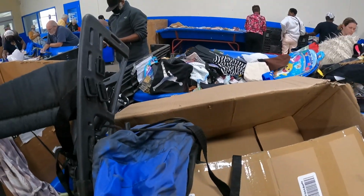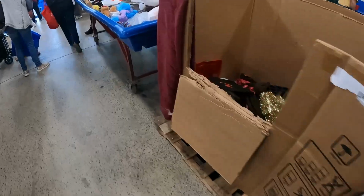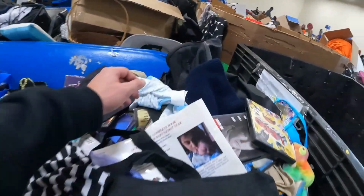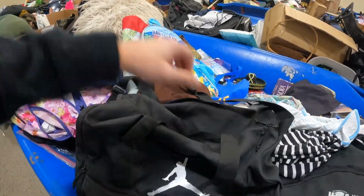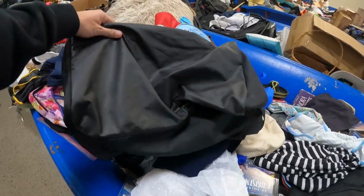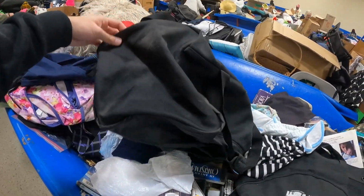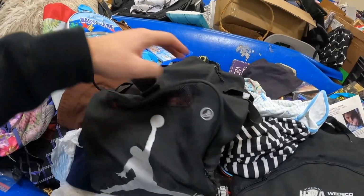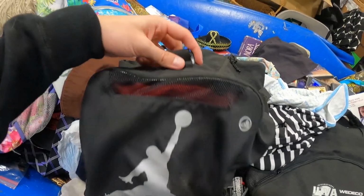Spot a Jordan bag on the other side. I'm gonna go try and claim that as my new gym bag. Let's see. Oh, that's nice. Let's go. And that's perfect size for like some shoes and my gym clothes. Little wear there. Oh, it's got a little shoe department here. I see the logo there. Got some ventilation for when they're little stinky boys.